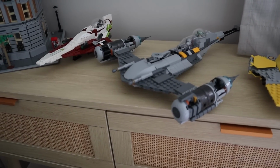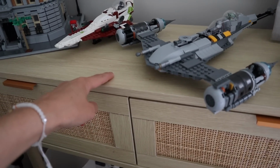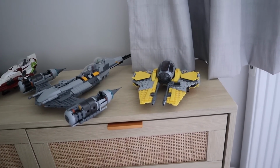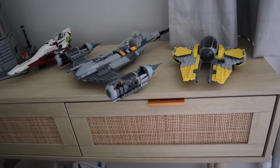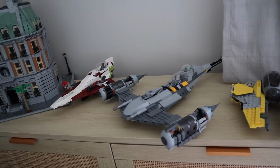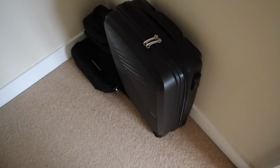But I did just see one in Homebase, which was £100. Actually, it's nicer than this. So yeah, I may well get that one for my room, and then get rid of the old chest of drawers, which is literally about 15, 20 years old, to put this away as well.